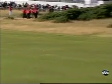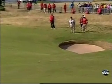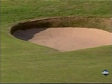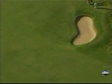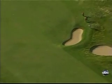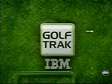Make it back there. It's heading towards that bunker. Heading towards the bunker. Goodness, wow. In it. Wow. He cannot get to the green from there. If he does, he'll be the only one. And I'm not sure he knows it's in the bunker. I'm sure he doesn't, actually, because it's completely blind from the tee.